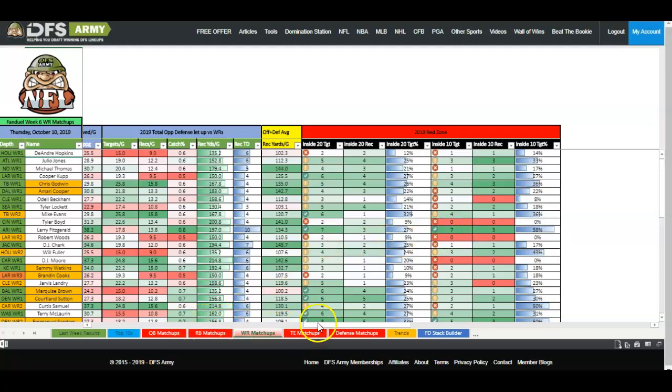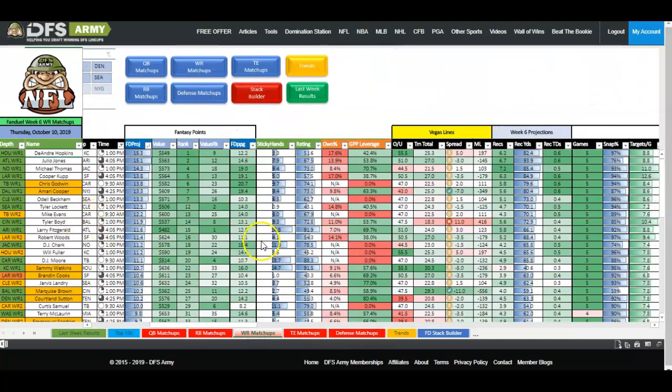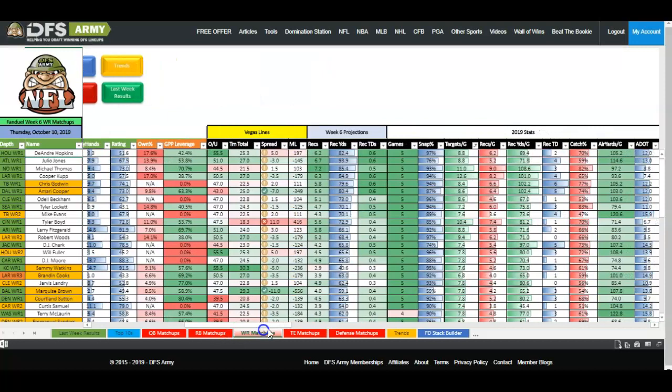If I scroll over here and see his price, with Larry Fitz I've got 5,600 versus 8,400. What can I do with that $3,000? A lot. Come over here to the Vegas section with Larry Fitz, and I see a 51-point total game, 24 implied team total, 25. That's not much of a difference. It's not a smash spot like over 27, but it's still pretty good. And when I scroll over here a little bit more, I see Larry Fitzgerald with 9 targets per game, right on Nuk's number, 8.8 each.